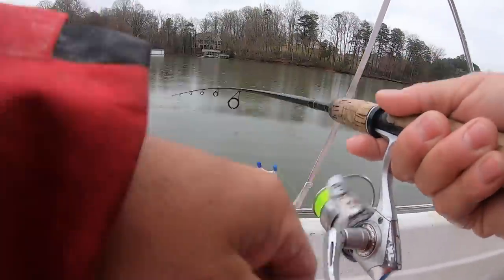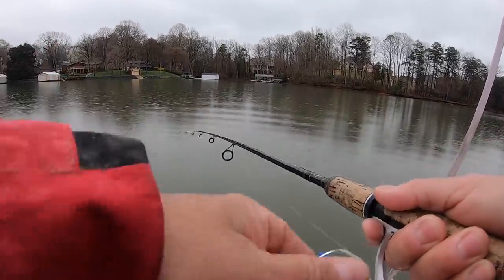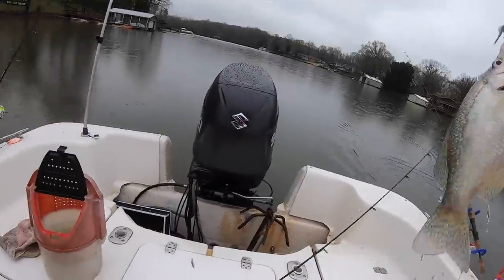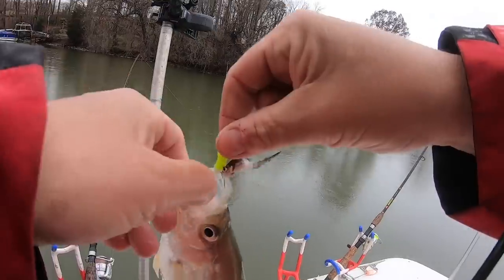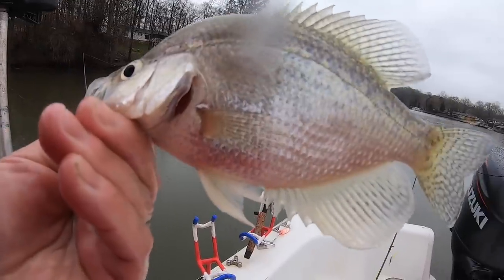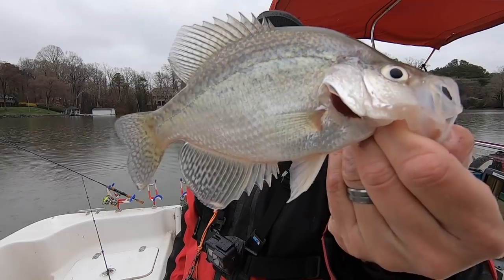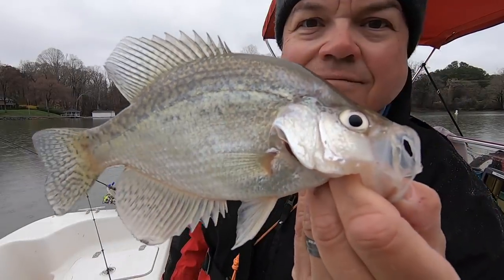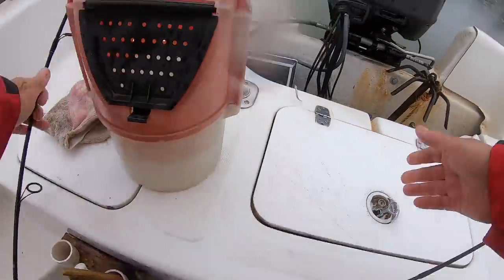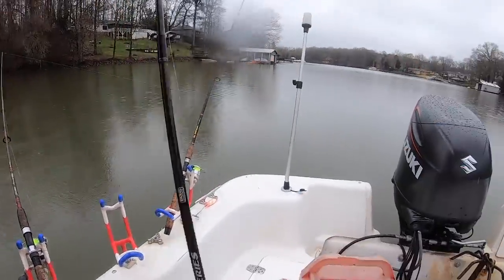Got it. Got him. That is a keeper crappie. There we go. Finally. Maybe this is where they're at. Maybe they're back here. Not a super monster, but put him in the boat. Okay. That was on one of the Carolina Hookers jigs.